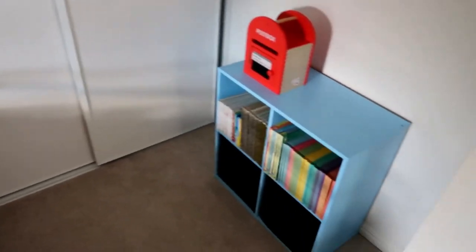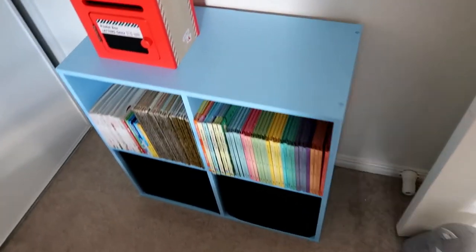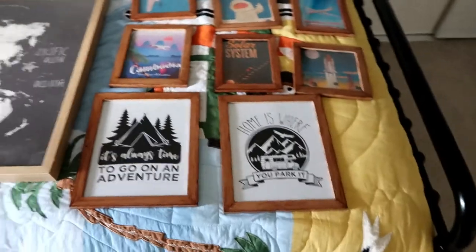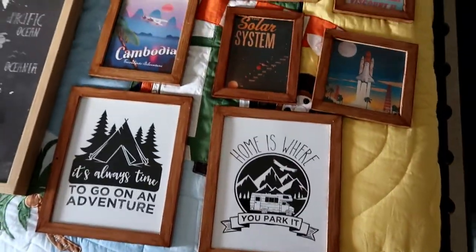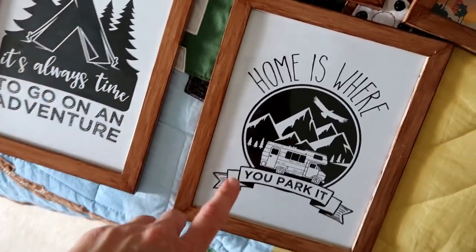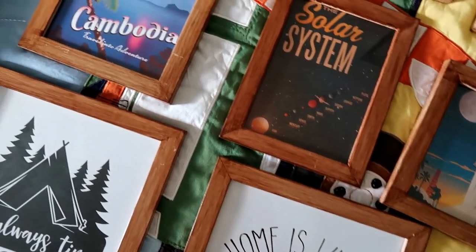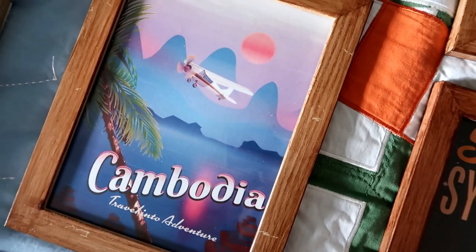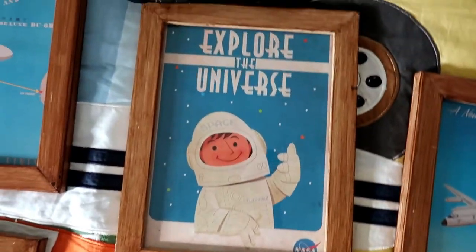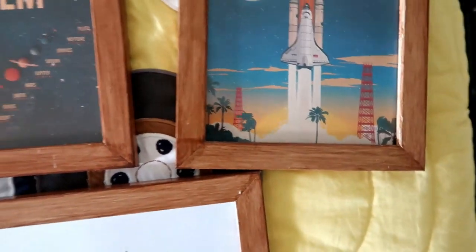And this is the end result of the shelf that I painted, which definitely looks better in blue. Turned out really well. It was a really simple project. And the post box is from Kmart. And then what I did was frame a lot of pictures of things that he's interested in. So I've got, he loves camping. He's interested in caravans because my parents have a caravan, and his other grandparents too. And then I've just printed some images I found for free online of airplanes. He's interested in planes. I just thought that was kind of cute. I've got a little solar system one, which might be interesting, and a rocket.